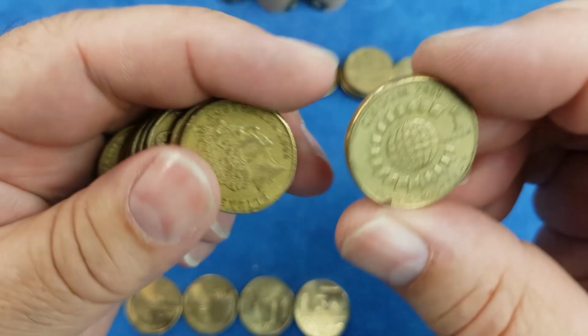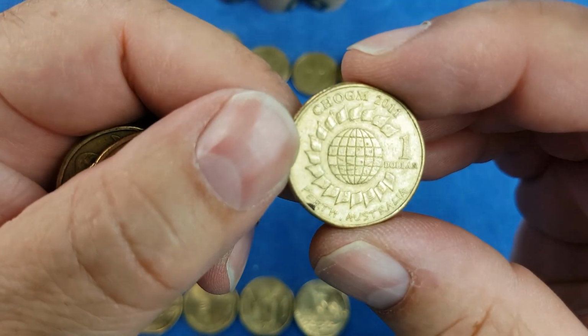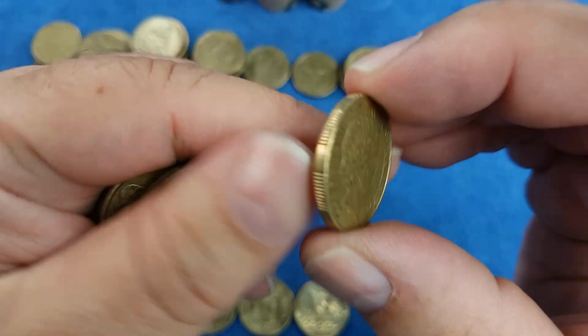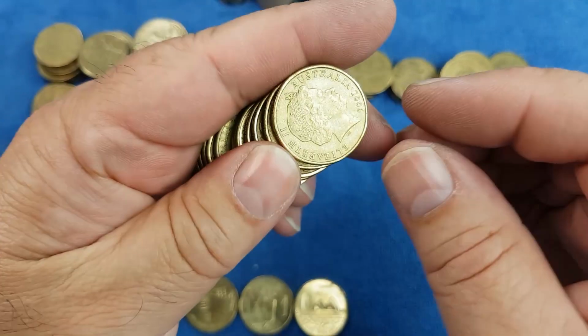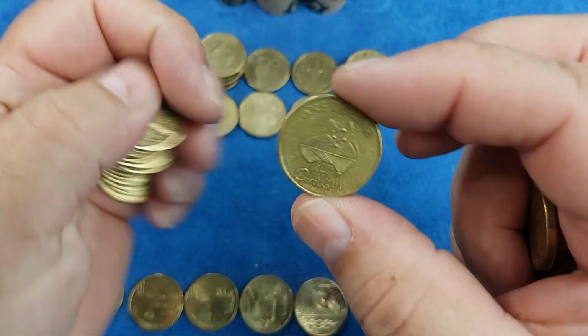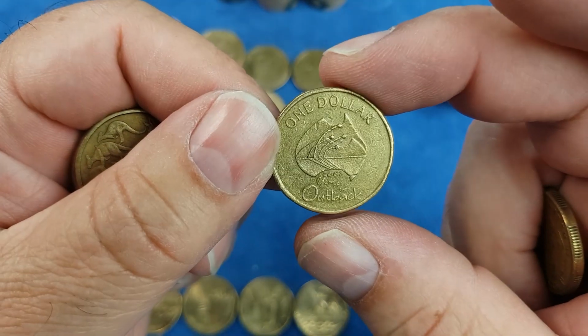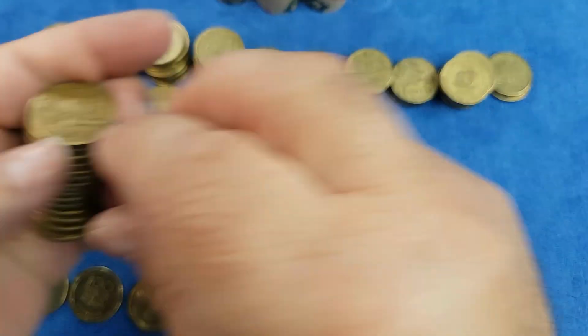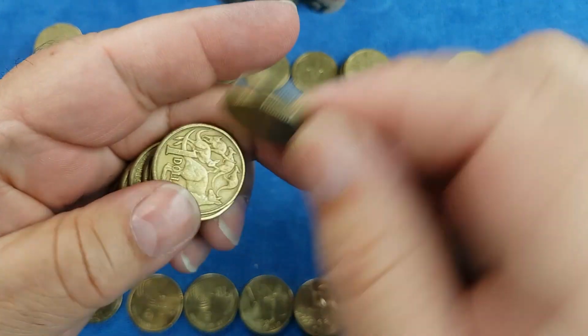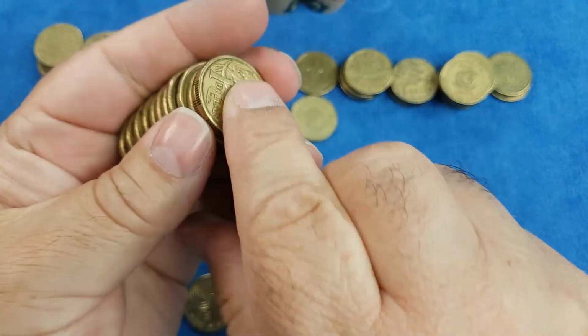That's great. And for the first time today, we have a Chogm 2011, Perth, Australia. Commonwealth Heads of Government Meeting, commemorating that. Must have been a slow year. Commemorating a meeting. Excellent. And the Outback coin there. Too much commentary, Phil. Too much commentary.